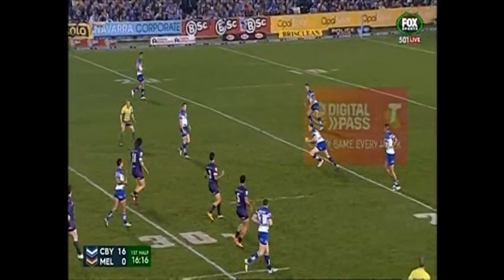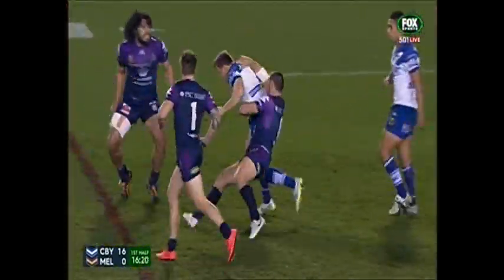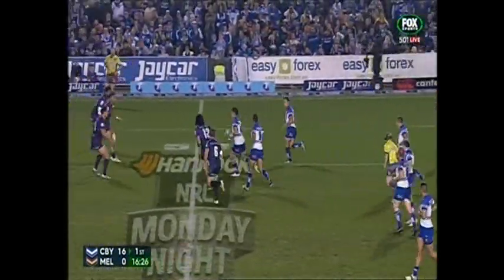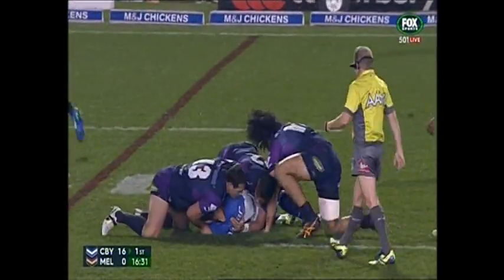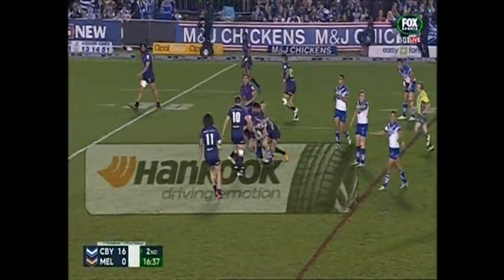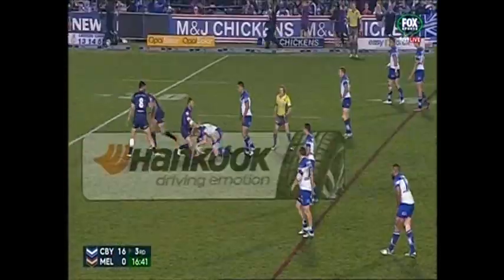Not a deep kick here. Brett Morris takes it at his own 20. And then the chase was an ineffective one. That will really be grating at Craig Bellamy. It's one thing to be down 18 or 16 points to nil, but to have a poor chase off a kick like that will have him furious. Against a ball carrier like Brett Morris. He is great to watch when he gets that football in his hand. What a handful he is.